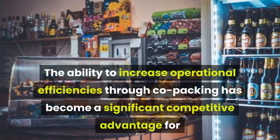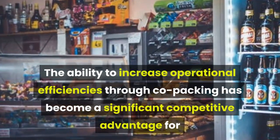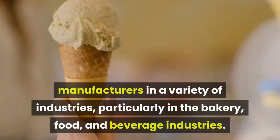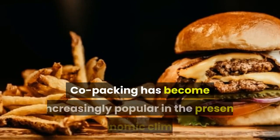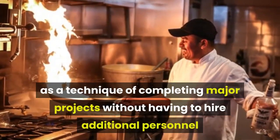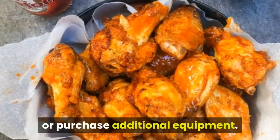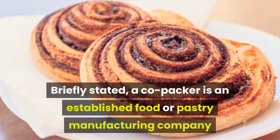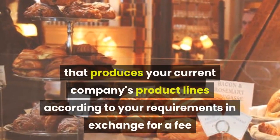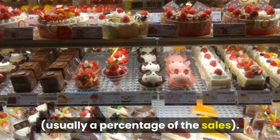The ability to increase operational efficiencies through co-packing has become a significant competitive advantage for manufacturers in a variety of industries, particularly in the bakery, food, and beverage industries. Co-packing has become increasingly popular in the present economic climate as a technique of completing major projects without having to hire additional personnel or purchase additional equipment. Briefly stated, a co-packer is an established food or pastry manufacturing company that produces your current company's product lines according to your requirements in exchange for a fee, usually a percentage of the sales.